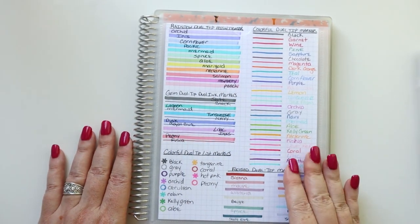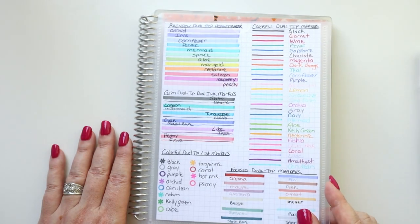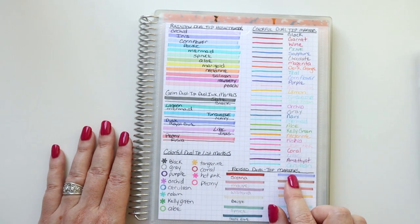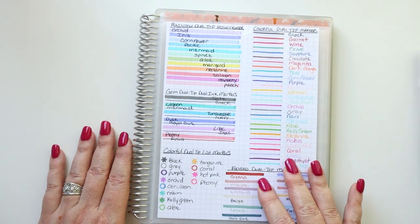The last time I looked on the Erin Condren site and Amazon, these were sold out. So they were super popular items. I do not know if they are coming back or not. So I will definitely keep an eye out and try to update the links below if I can find it.